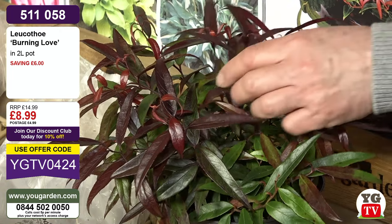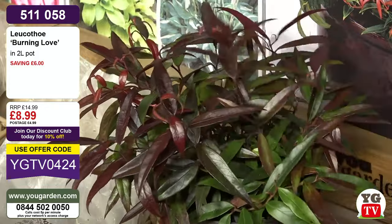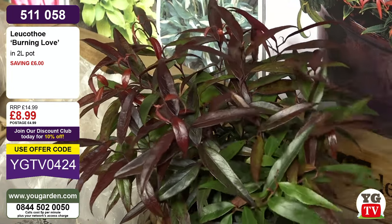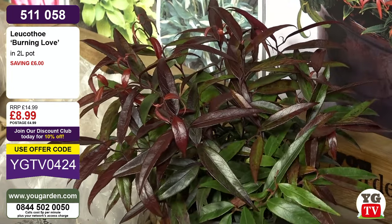Yeah, it really does. It is one of these plants that's multifaceted. It's got so many attributes, really. The fact that it's evergreen, it's colourful, it flowers. It's just a great all-rounder. And it's easy. We've got hundreds of these on the nursery right now, and they all look good. Doesn't need pruning. No, don't need to prune it.